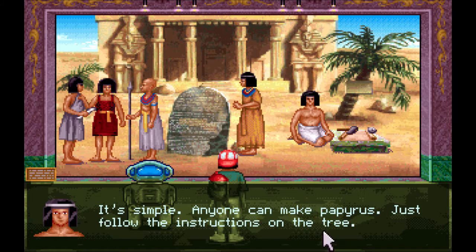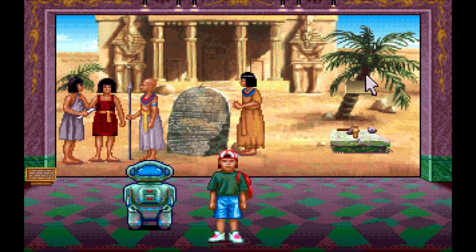What are you doing? I'm making papyrus. It is the best thing to write on. All scribes use it to record things, but I am very tired. Can you take over for a while? I don't know what to do. It's simple, anyone can make papyrus. Just follow the instructions on the tree. I'm going to run away now.